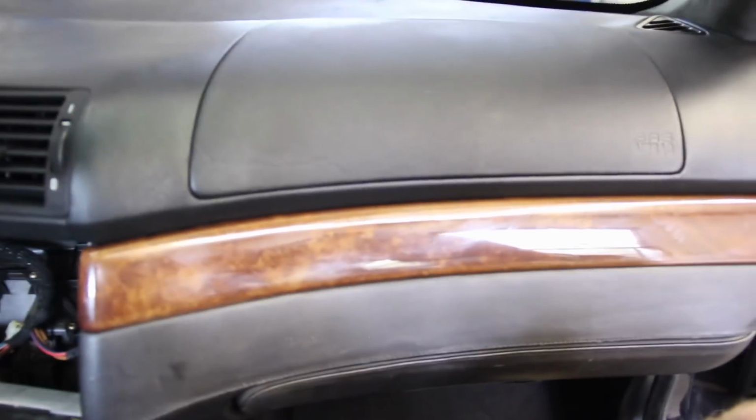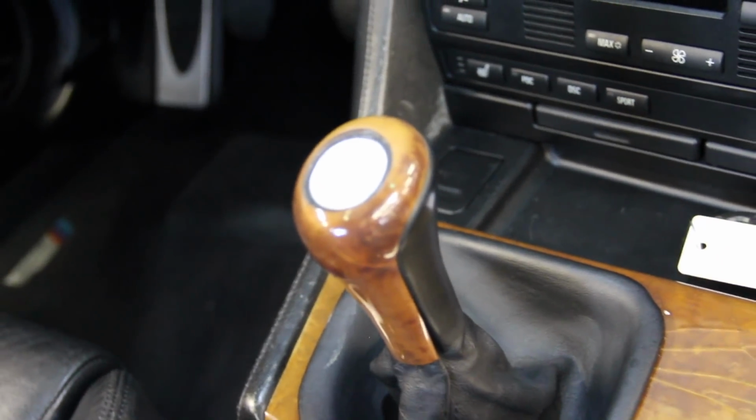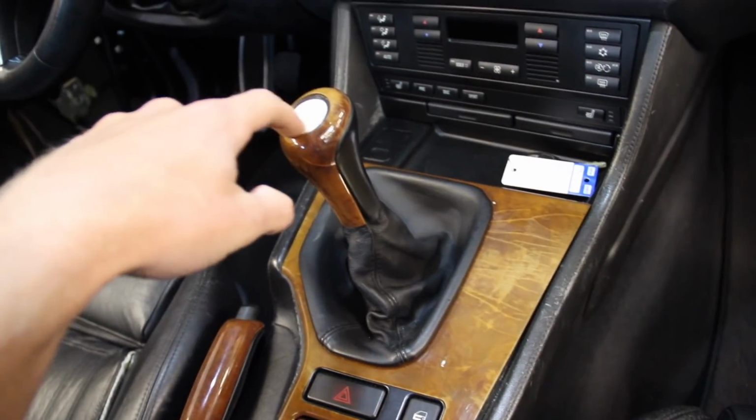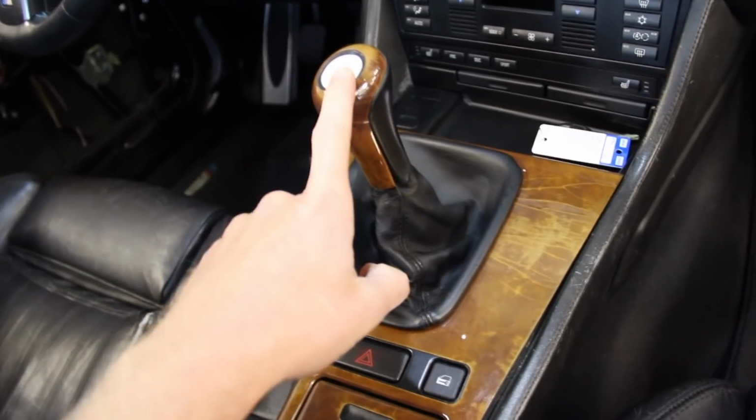We move inside. It's got the wood trim. I'm not sure which one. You can probably decode that from the VIN that I showed you before. It is cracked here in the center console, unfortunately, and then you'll notice that the shifter is missing its shift pattern. It does still illuminate. It just seems that the M logo and shift pattern has come off, which is bizarre.